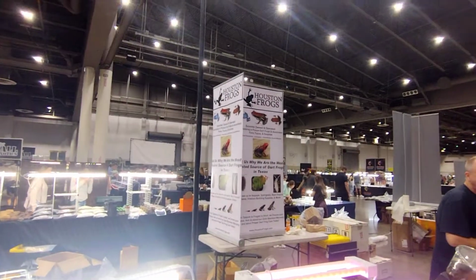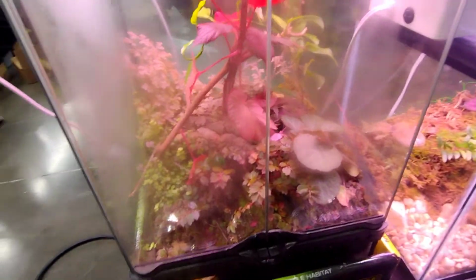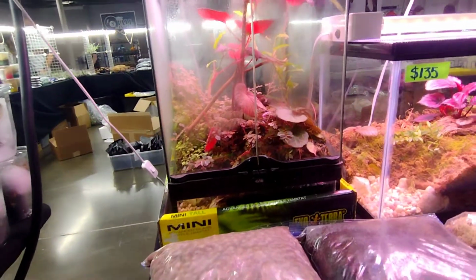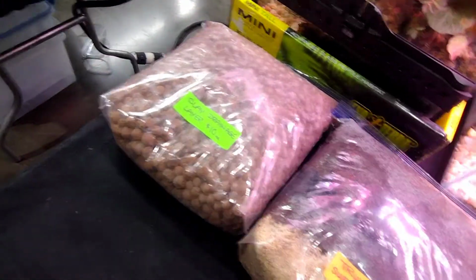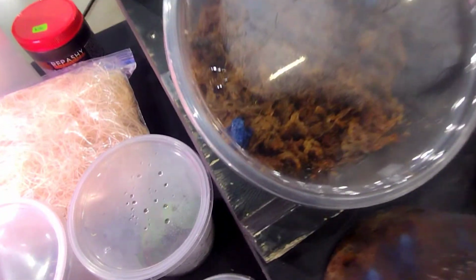See what company it is. Oh, Houston frogs. They always got some beautiful enclosures. Oh, snap. Yeah, look at these blue frogs. People like frogs.